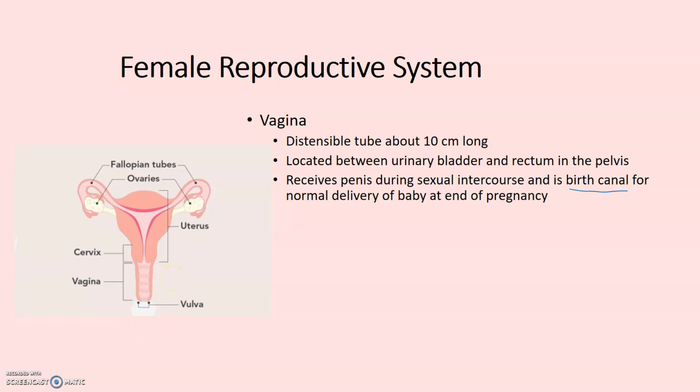It's about 10 centimeters long. Oh my goodness. And it's the region that receives the penis during sexual intercourse for fertilization to occur.